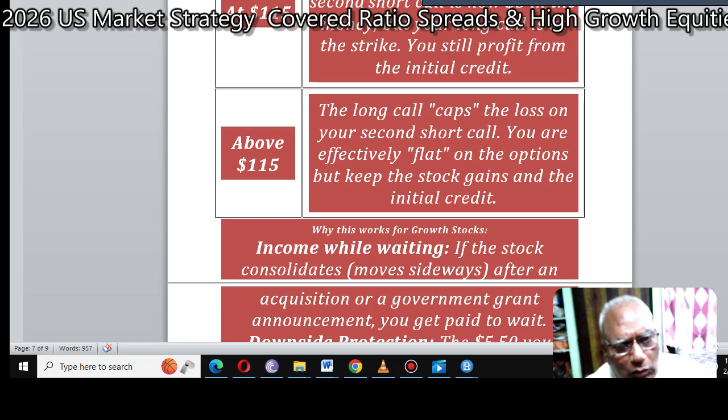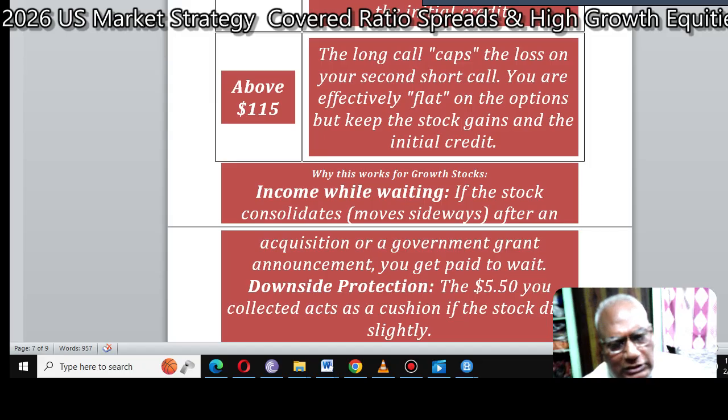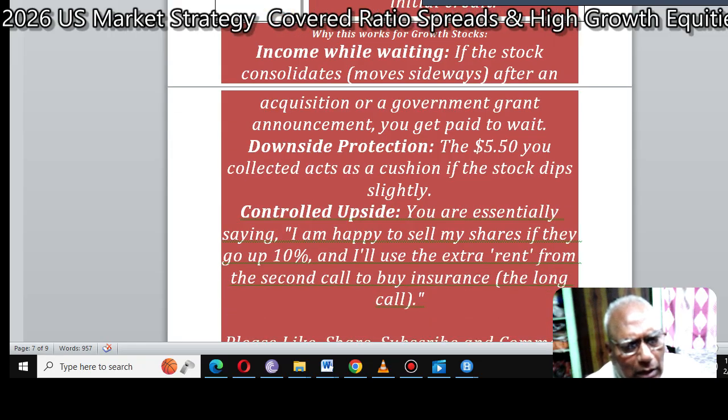Why this works for growth stocks: income while waiting. If the stock consolidates, moves sideways after an acquisition or a government grant announcement, you get paid to wait. Downside protection: the $5.50 you collected acts as a cushion if the stock dips slightly. Controlled upside: you are essentially saying, I am happy to sell my shares if they go up 10%, and I will use the extra rent from the second call to buy insurance, the long call.